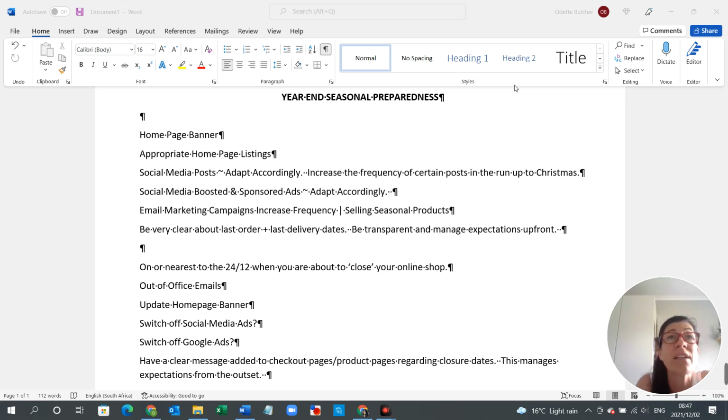So these are just some little areas that you want to think about because an online shop is very different to a bricks and mortar shop, where you can just close the door, lock it, and put your sign up, gone fishing until the new year. It's slightly different for e-commerce. You might also want to think about having different homepage listings that are far more appropriate for the season that you are in. You would select your hero products for that specific season, whether it's Easter or Mother's Day, Father's Day, Christmas, festive, whatever, and you would have those specific products featuring on your homepage as well as the categories.